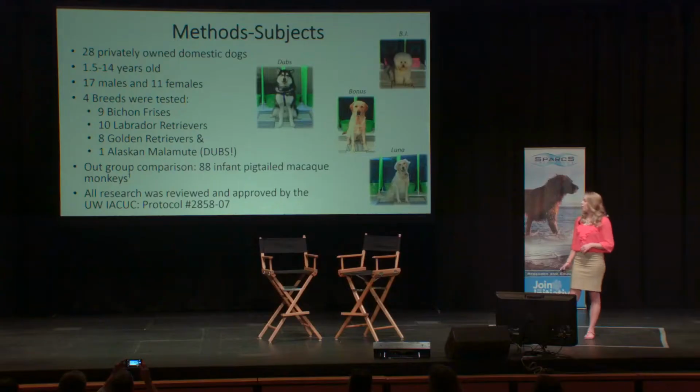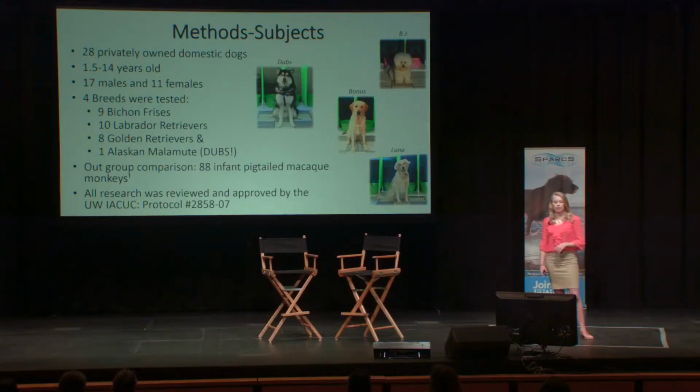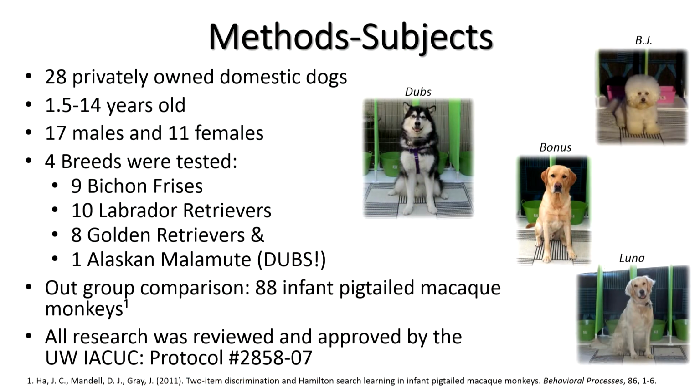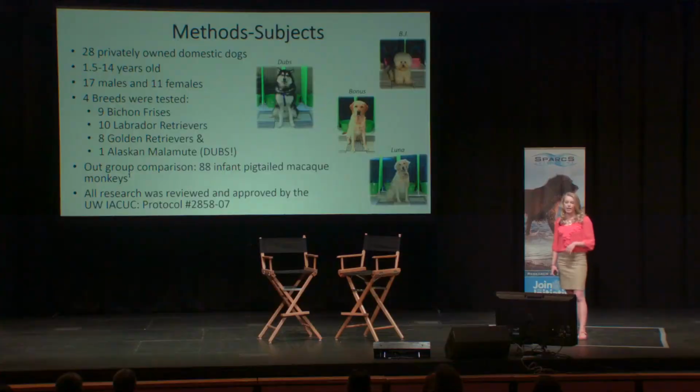Onto our methods. I looked at 28 privately owned domestic dogs. They ranged from a year and a half to 14 years old, all being cognitively mature. We had 17 males and 11 females. I looked at 4 different breeds: Bichons, Labs, Goldens, and of course, from the University of Washington, I had to include Dubs, our Alaskan Malamute mascot here. In our outgroup comparison, we also had 88 infant pigtail macaque monkeys.